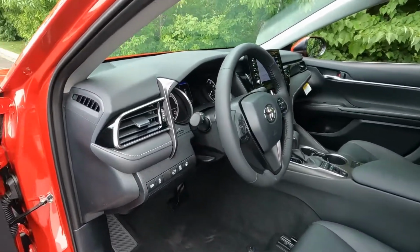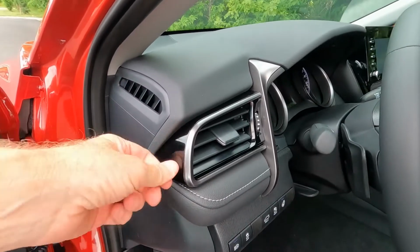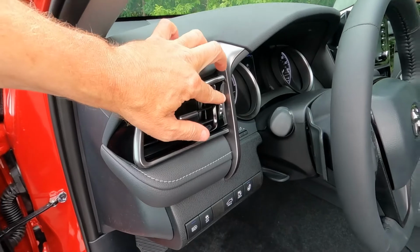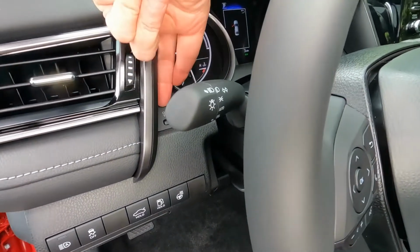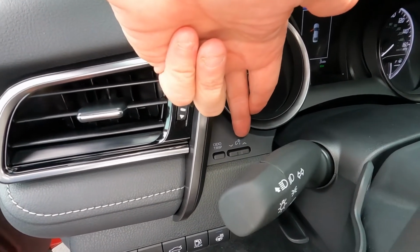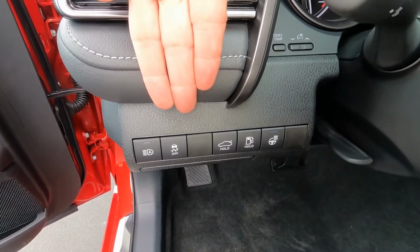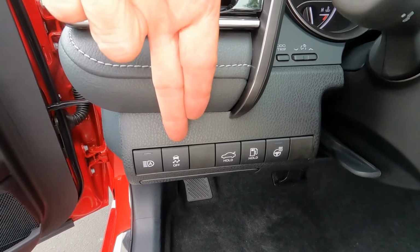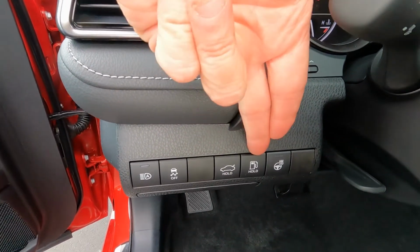Up here on the dashboard, there's four of these vents. They're a gloss black trim with a gunmetal gray bezel, up, down, left, right, on and off. Then we have switches for your trip meter, and the dimmer switch for your dash lights is right there. And then down here we've got five switches: automatic on and off for your headlights, traction control on and off, rear trunk release, gas door release.